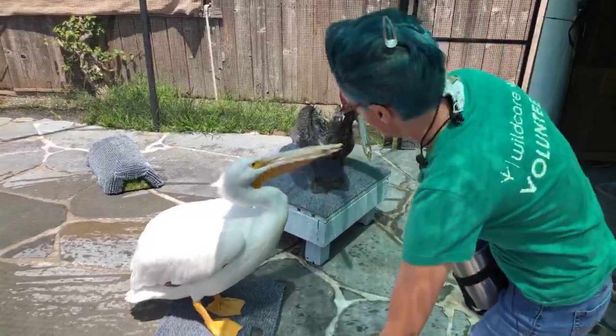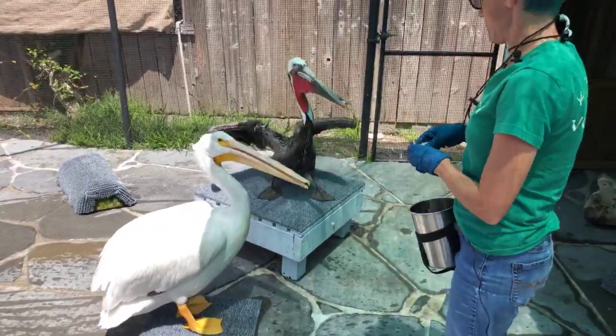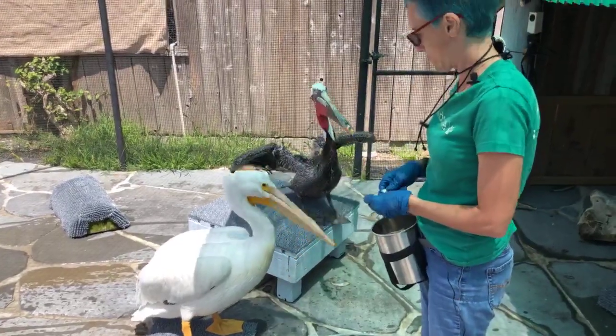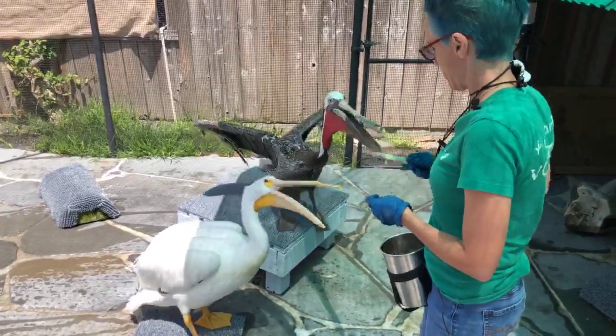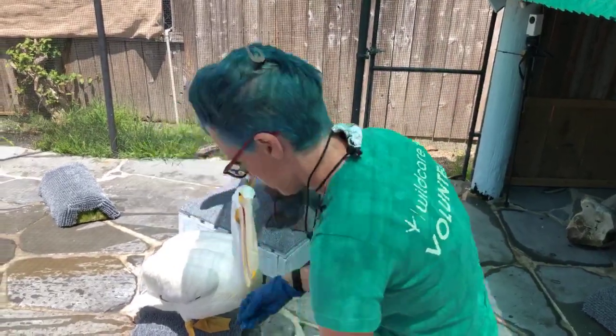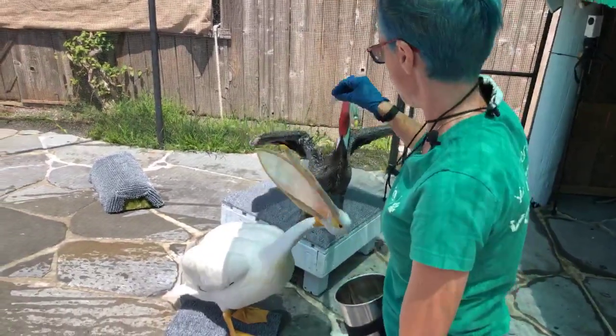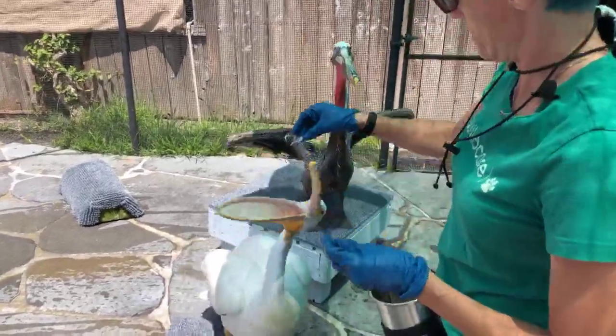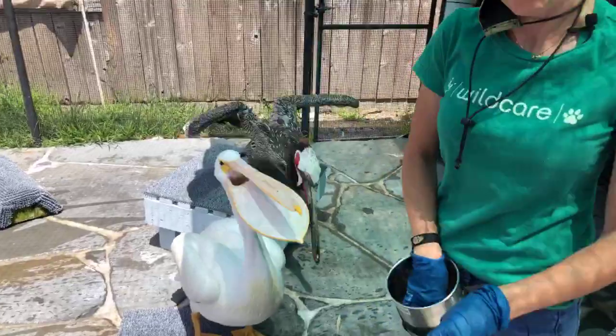They actually have preferences, and we talked a little bit about that yesterday. I don't know if it's the taste right now or maybe it's consistency, because this one, just by feeling it, is a little bit rougher. So we'll give him some, okay, not that one. How about that one? Okay, who knew?